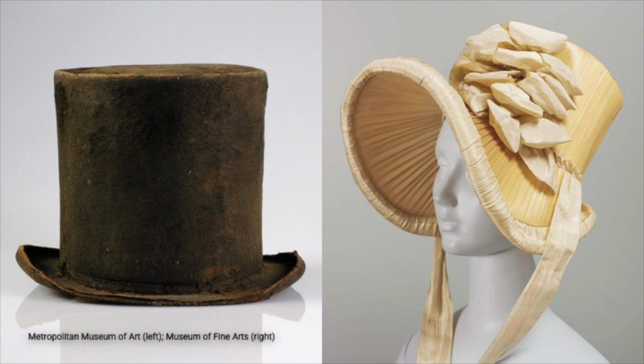And finally, there are the artifacts themselves. Most of the everyday items from the early 19th century have vanished without a trace. But some have survived in museum collections and can be found by searching their archives online. This top hat and fancy bonnet can be found among the collections of the Metropolitan Museum of Art in New York City and the Museum of Fine Arts in Boston.